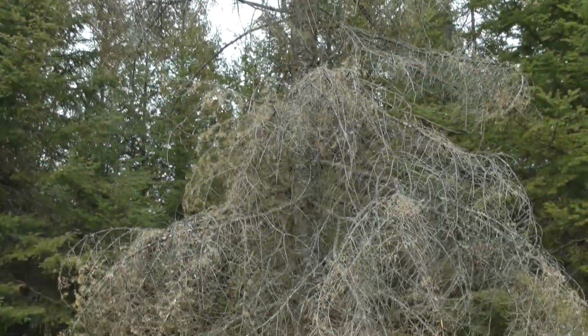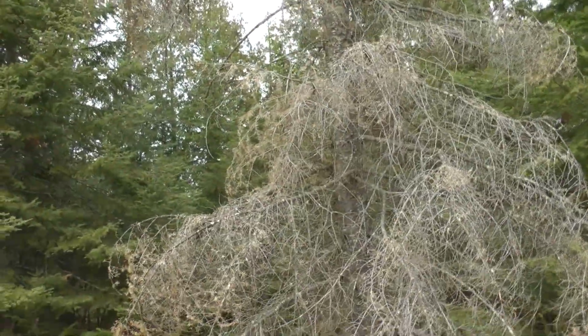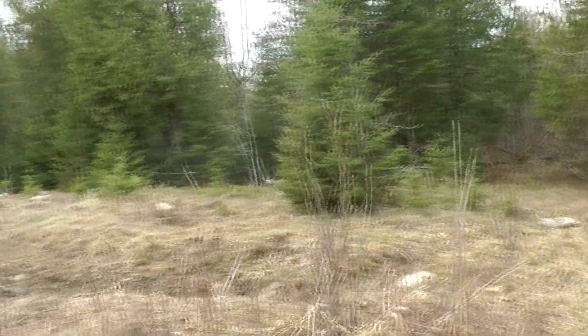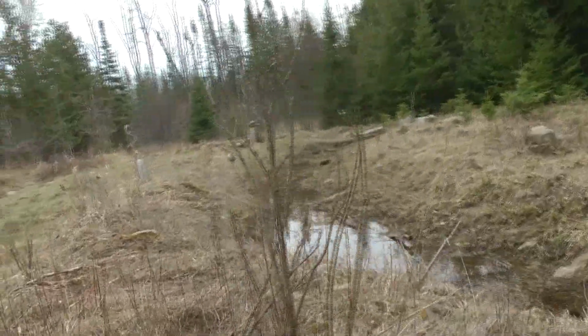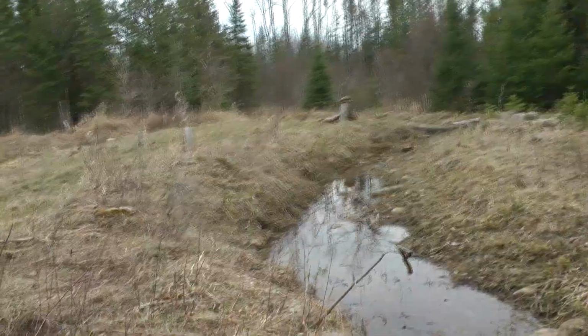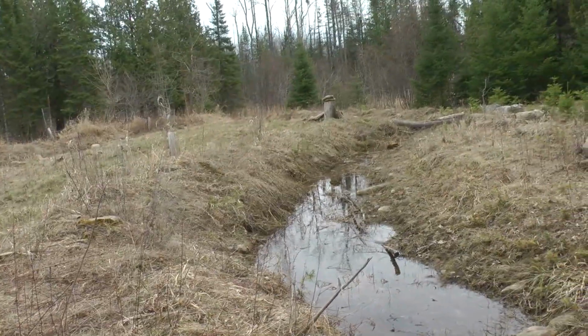A balsam fir that's down for the count. I want to make a cut on it. I don't want to cut it down, I'm going to cut it so that the wind will blow it down. I want to blow it over here to this swale. And I'm going to cut it up into segments and put it over the top of the swale, and that'll help to reduce evaporation for a little bit in the spring.